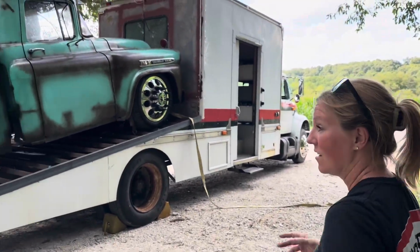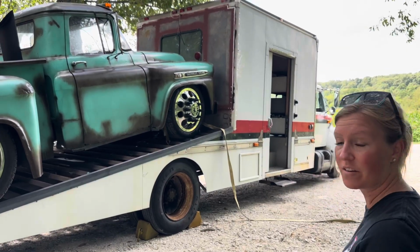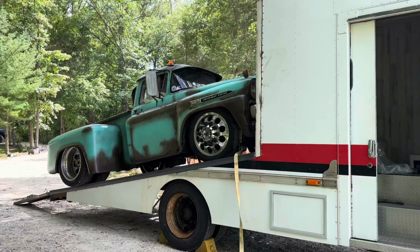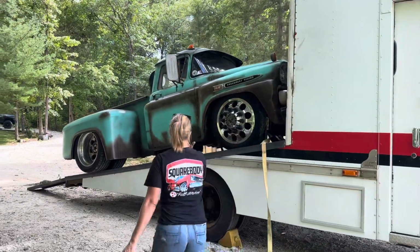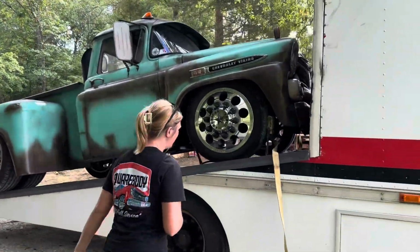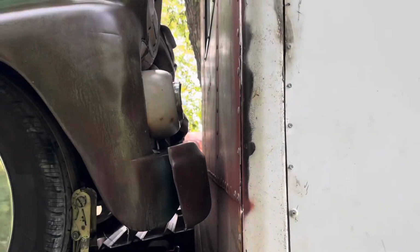I mean, honestly, getting in and out of that on this and the wedge trailer, I feel like it's the same. Yeah? I hope it does what we want it to. I hope so too. Still got room in the back too. Yeah, you're right. It's right up against it. I like how it's in there.